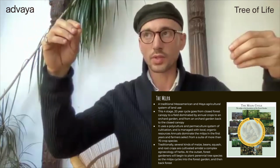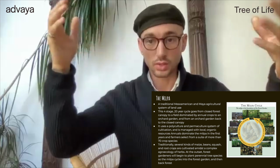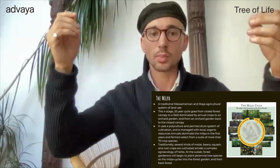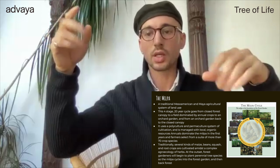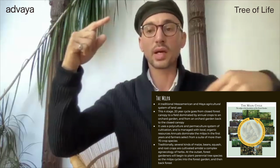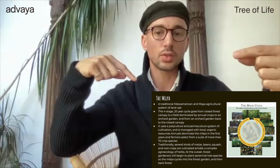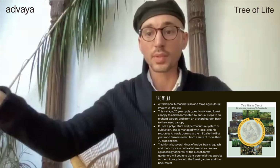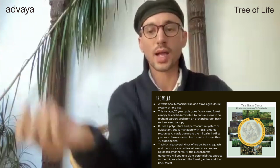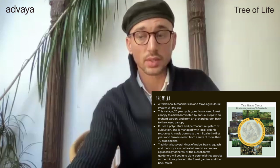Now, this is probably one of the most advanced agricultural systems in human history because it's a polyculture of cultivation. It's a 20-year cycle, but it also will bring it back to the stage that it was at from the beginning without any nutrient loss or any sign that something had happened there. And this is how the Amazonian rainforest was engineered. This is massive scale. And this also includes the Belizean rainforest.